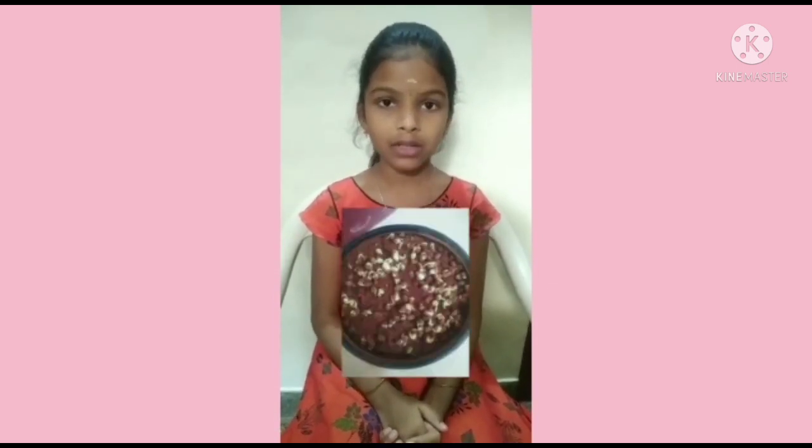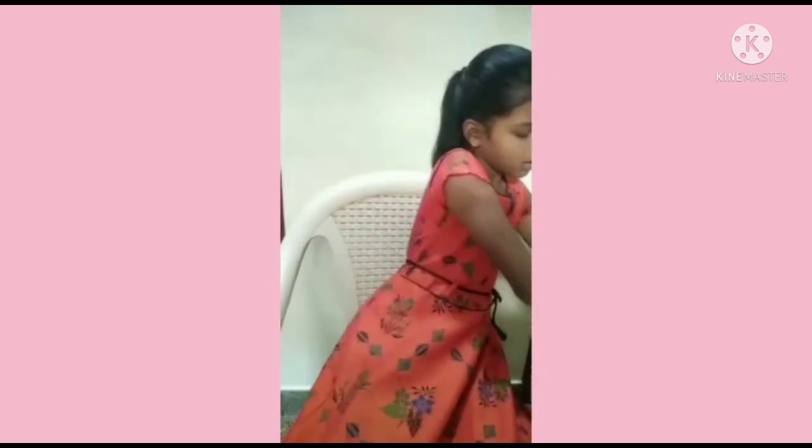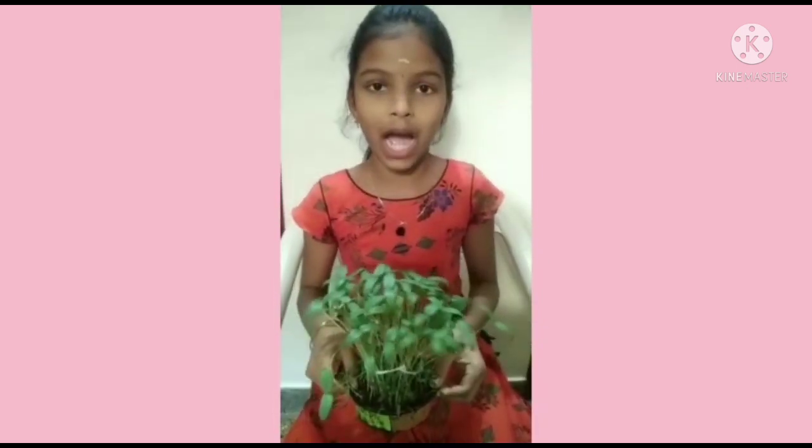First, I took one tray, filled it with mud and added some green gram on it. Add some more mud on it and poured water. Keep the tray where the sunlight reaches. It took 6 days to grow as a plant. Day 1, Day 2, Day 3, Day 4, Day 5 and Day 6. I poured water daily in the morning and evening. This is my plant which I had grown.